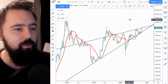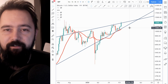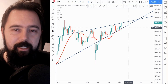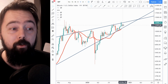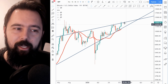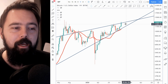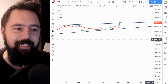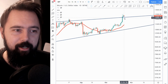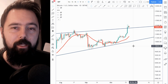So what everybody's asking right now is this pump over here that we just had. Is it a real pump? Is it a fake pump? What's happening? And I'm here to tell you that we are not actually testing the resistance, we are testing the support of the line. Now on the weekly we might be testing the resistance because we are going up, we're trying to break it, we are already above it, and I'm going to show you why we are above it and not below it. We are above it, and on the daily we are testing it as support. We already once tested this as support over here, and now we're testing for the second day as a support. And if it holds, I think the weekly will stay above.